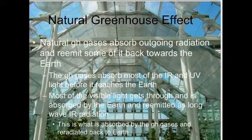Visible light is absorbed and it's emitted as long-wave infrared radiation. So what's going on here is that the atmosphere, the clouds, and things like that block out a significant amount of the solar radiation that's incident upon the Earth. They reflect back or absorb a lot of the gamma radiation and the ultraviolet radiation, visible light, some UV radiation, and some other wavelengths that get through to the surface.